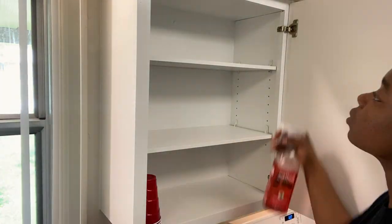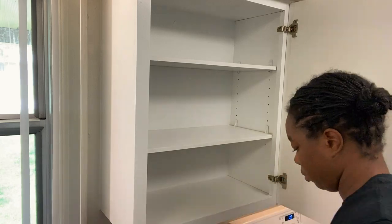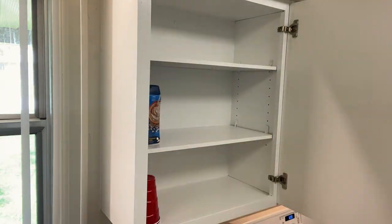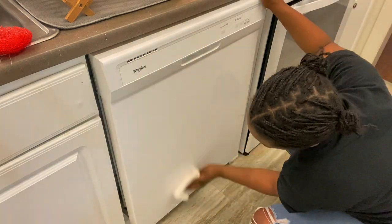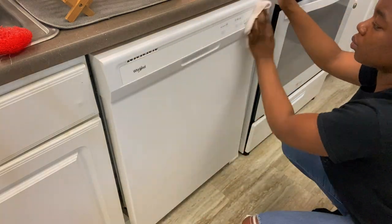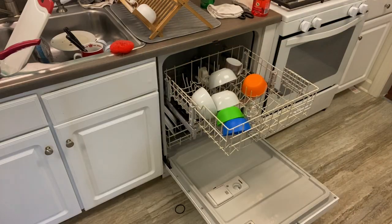This is a cabinet that's right above my dishwasher. There's really nothing in there. I just decided to put the things that my son really doesn't eat in this cabinet until I decided to get rid of them. Moving on to the dishwasher, I'm just wiping it down and then I'm going to unload it so that I can load up the new dishes that need to be washed.